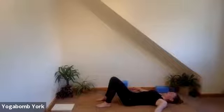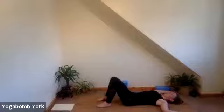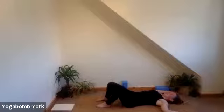We'll just walk our hands out either side of us, bringing them about in line with our shoulders. Just bending at the elbows, palm facing up, coming into cactus arms. Bringing our knees up towards the ceiling if they're not already. And taking a deep breath in here. And then as we exhale, just letting the knees fall over towards one side.